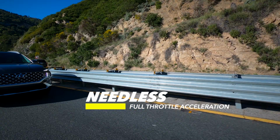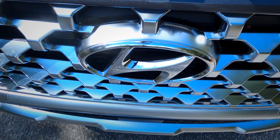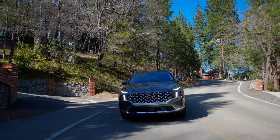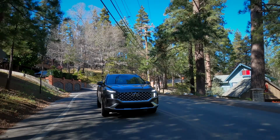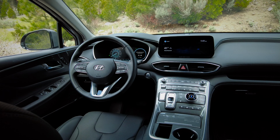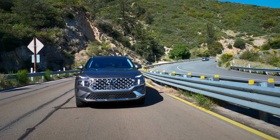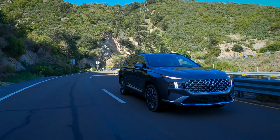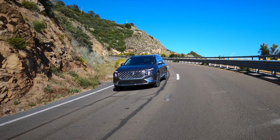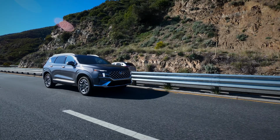Whee! So you get some of that immediate electric torque, and then the engine comes alive. One thing that's different about the hybrid Santa Fe versus the standard Santa Fe's is that this is a 6-speed automatic transmission instead of an 8-speed automatic transmission, which means you have fewer ratios, which means that the engine might not always be in its perfect happy revs for whatever it is you're asking of it. But I think the reason they chose to do that is because the electric motor helps fill in some of those gaps between ratios. It's got that prompt electric torque, so the gasoline engine doesn't have to work quite as hard to give you the acceleration you need.